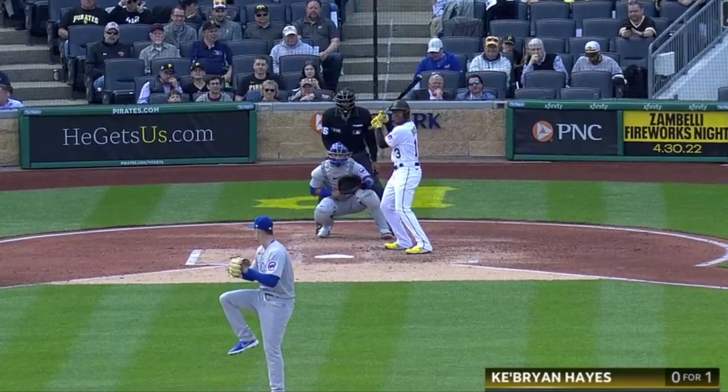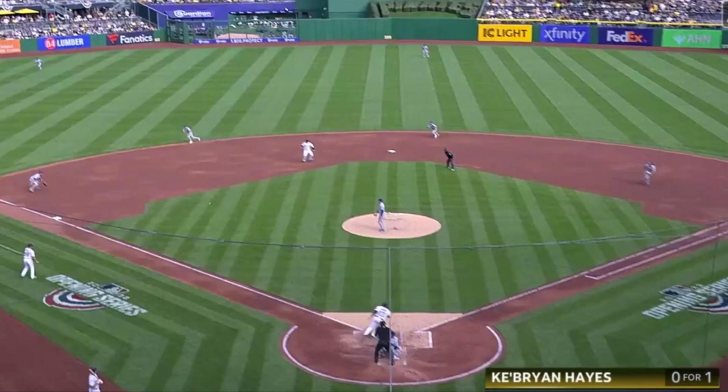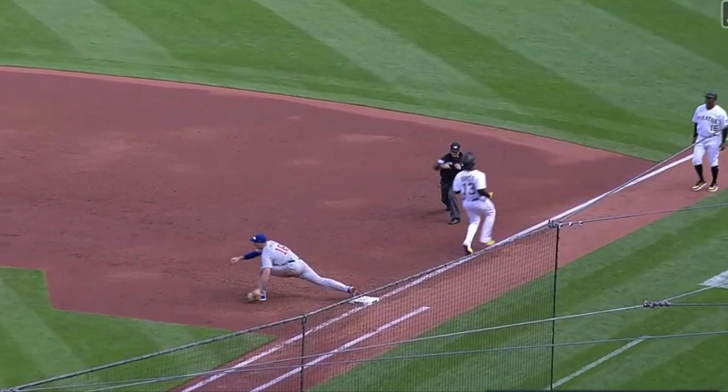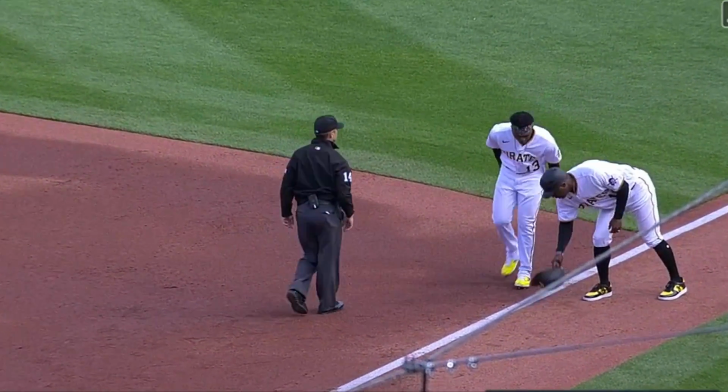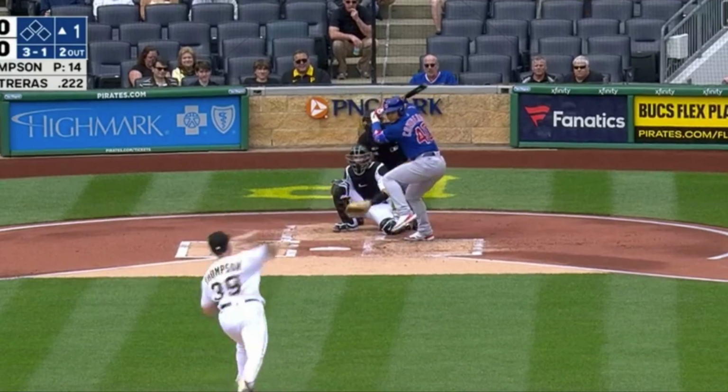Last thing on this game, we'll highlight a great defensive play here by Nico Hoerner. In the hole, the jump throw, Jeter-esque, right on the money. Schwindel with the stretch to get Cabrian Hayes at first. Great defensive play. Perhaps he's already learned a thing or two from Cubs newcomer Andrelton Simmons, who is a defensive wizard at short.